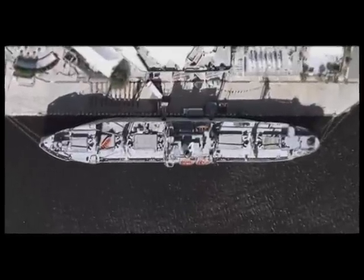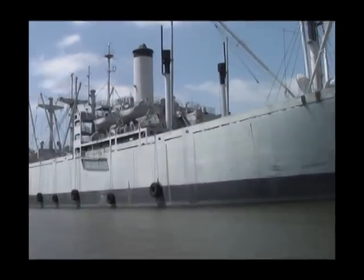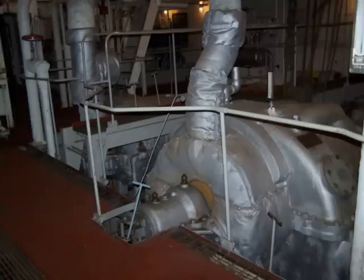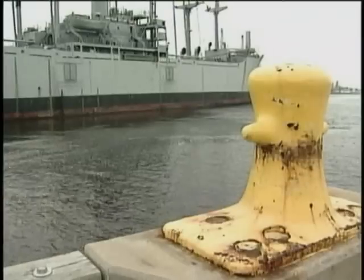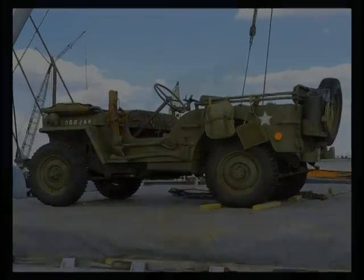Steaming since 1945. She is 455 feet long, 62 feet wide, and 109 feet tall. Her powerful 6,000 horsepower twin steam turbine engines allow her to cruise at a maximum of 16 knots. Carrying the equivalent of 300 freight cars or 2,450 jeeps and 450 Sherman tanks.